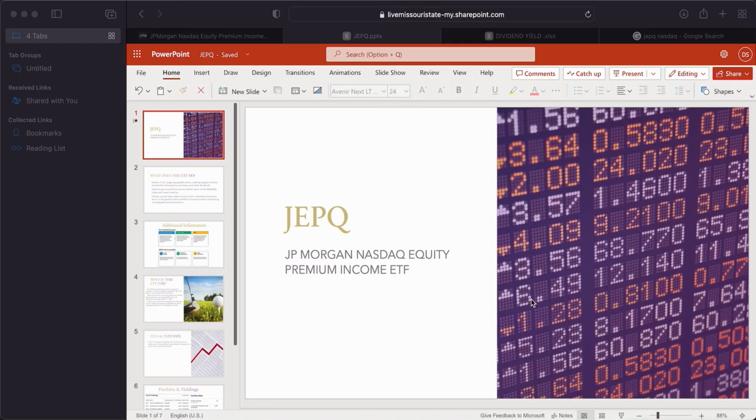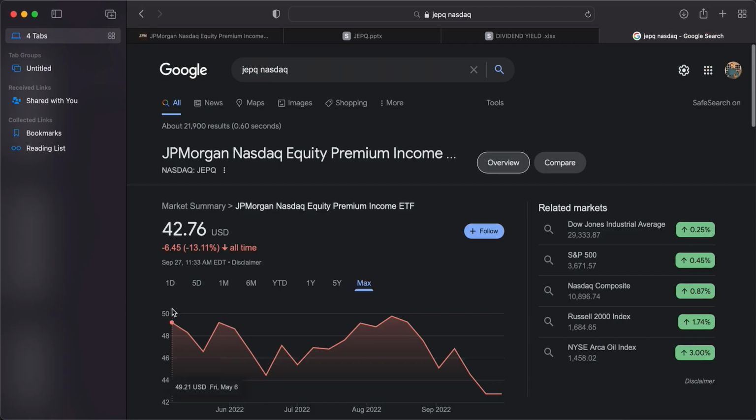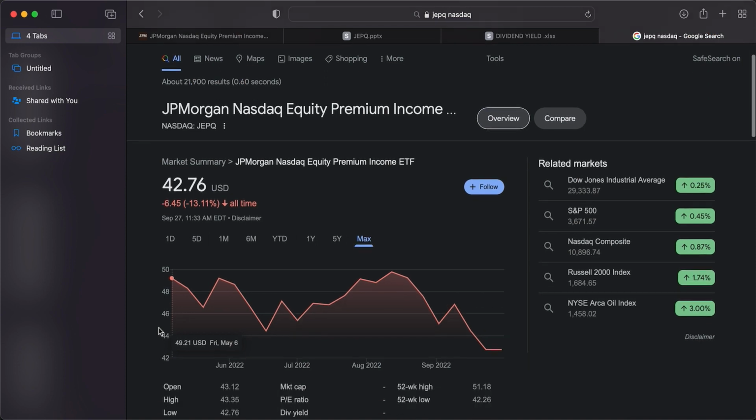Hi everybody, and today we're talking about JEPQ, or the JP Morgan Nasdaq Equity Premium Income ETF. This is a new ETF that just came out about 4 or 5 months ago, I believe. In fact, we can look at the track record, and it looks like it came out on May 6th. That shows the first day of trading, at least on Google here. So it's pretty recent, and it really doesn't have a long track record.